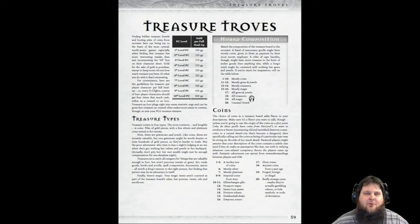Now here's how to do the treasure troves. Here's your level. There's only 10 levels for player characters in the game, so this is how much they're supposed to get in a full heal up. A full heal up, I believe, is after 4 encounters. So after that, you just reset.